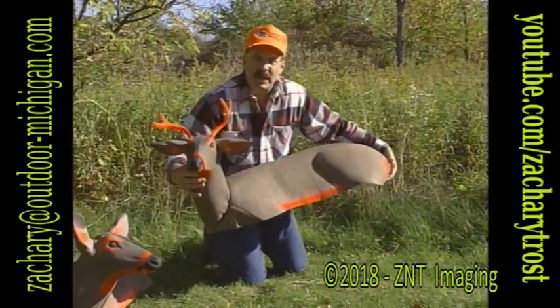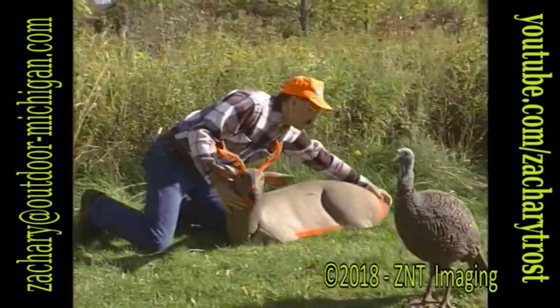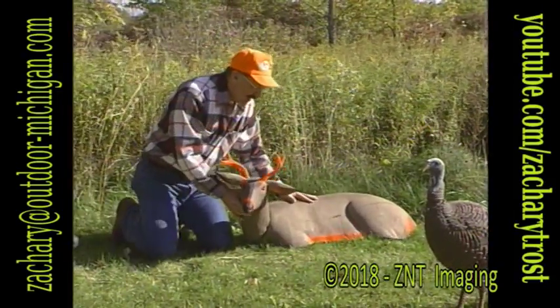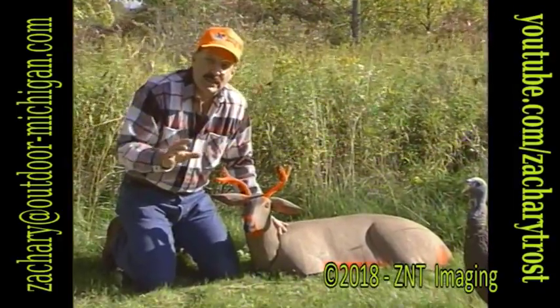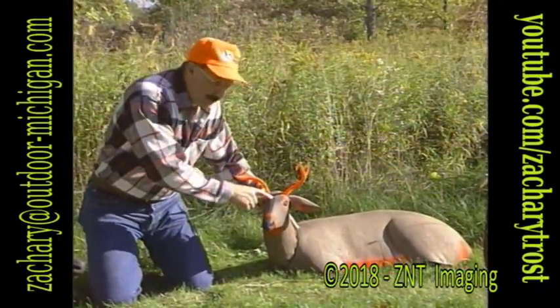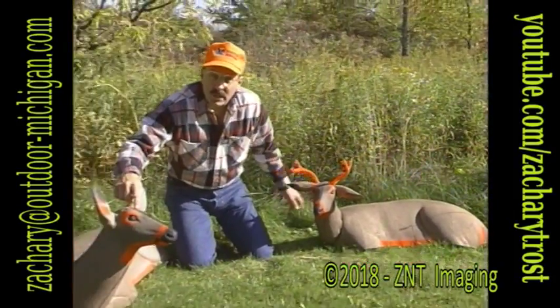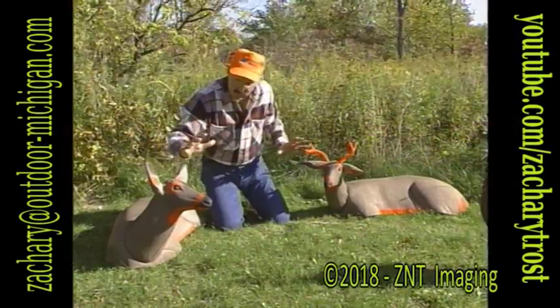If you're only using one, I'd recommend a doe decoy and not a buck, because a doe will attract virtually any buck and attract does. The key to a multiple decoy setup, which seems to solve this problem of what is the decoy looking at, is this: this buck looks like it's looking at this doe. This doe has its ears up, looks alert, looks receptive. That's the way you want it.